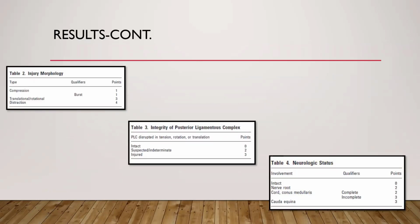So going into these different categories, injury morphology. When we see a spine fracture consult, we often get consulted for a compression fracture in a 70-year-old osteoporotic patient. That'll be the consult I get, and they won't tell you anything about the neurologic status. Oftentimes all we have is plain films, so you don't know anything about the posterior ligamentous complex. So you have to dive deeper into this.